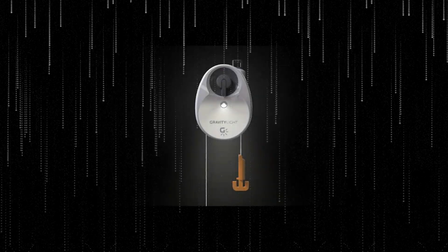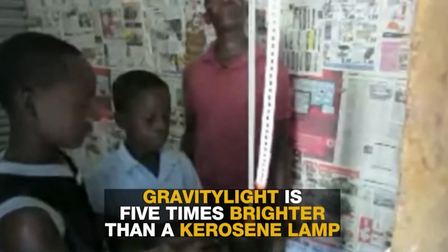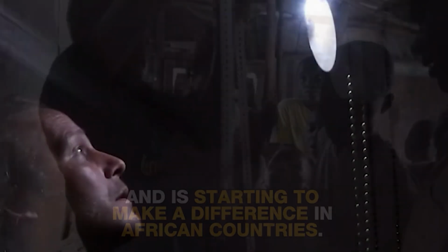On a smaller scale, there are items like the Gravity Light, which eliminates the need for hazardous kerosene lighting by providing 20 minutes of light in exchange for lifting a weight.